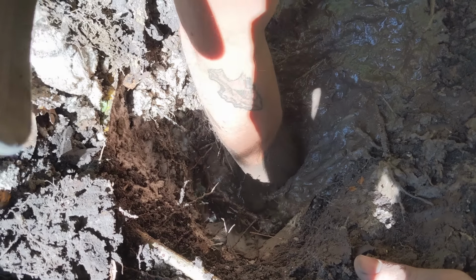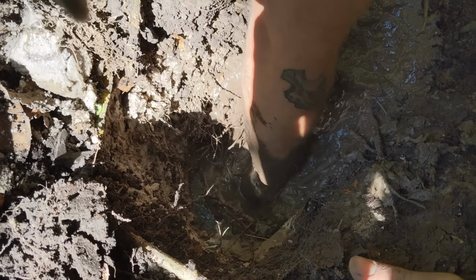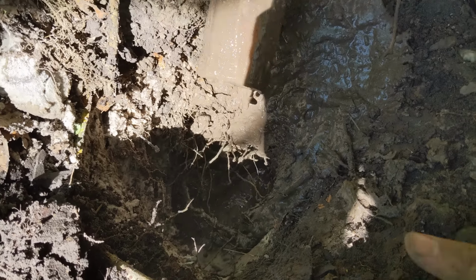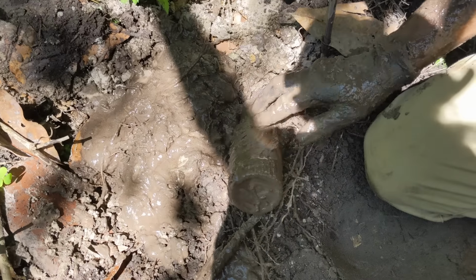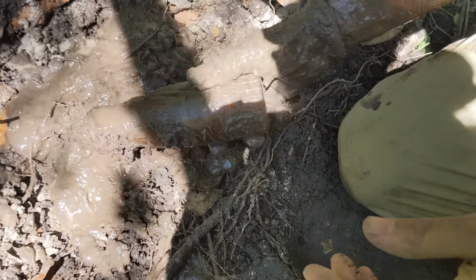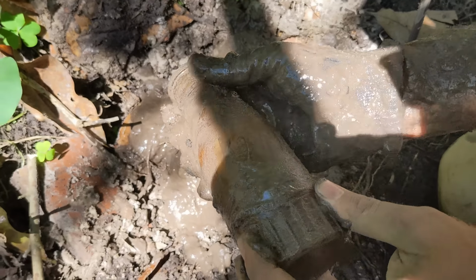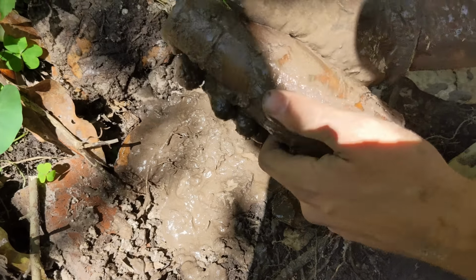I think it's coming. Yes, I feel it. I don't know what it is. I think it's just a sauce bottle. Oh my gosh. Whoa, what is that thing? It's a sauce bottle, but I've never seen one with that kind of bottom on it. Whoa. It's ribbed. That's cool.